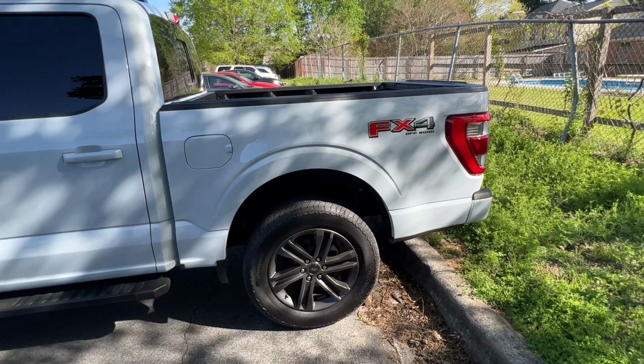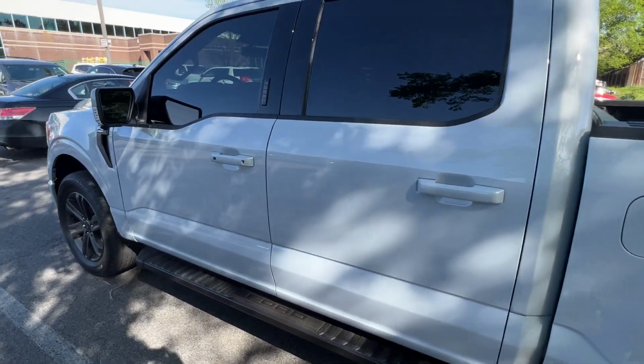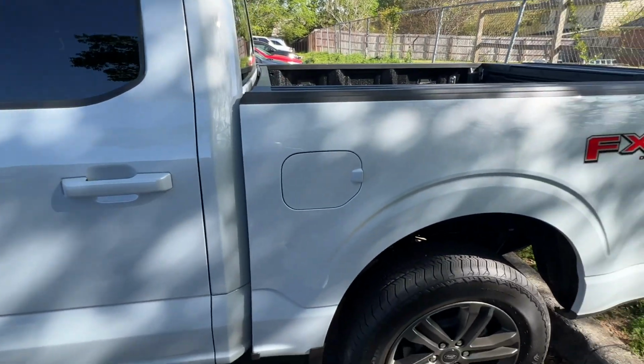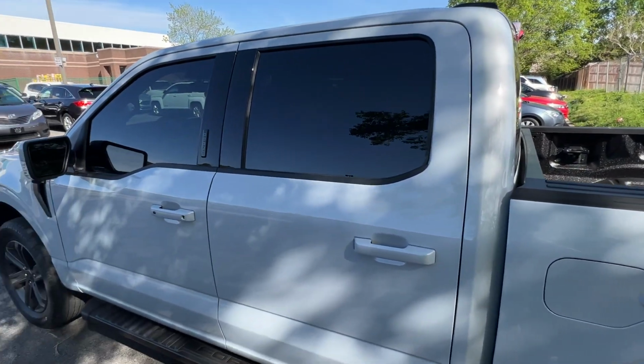All right, here it is. There's the outside there. Loving this Space White color. It's just amazing. It shifts color so easily in the light. I've got so many compliments. It's everything I wanted, so I'm very happy to have it.